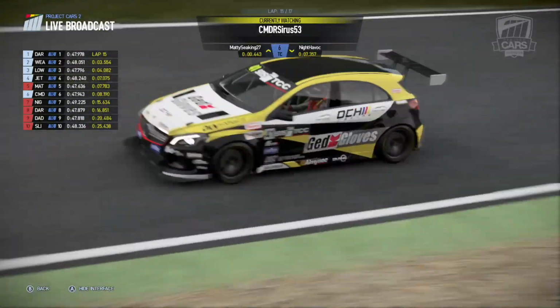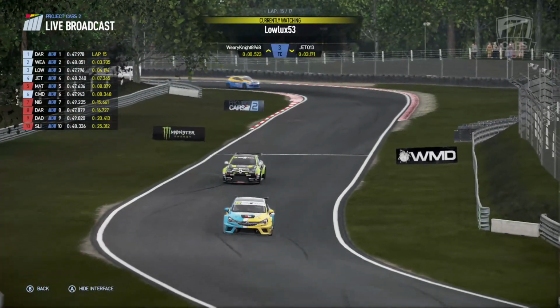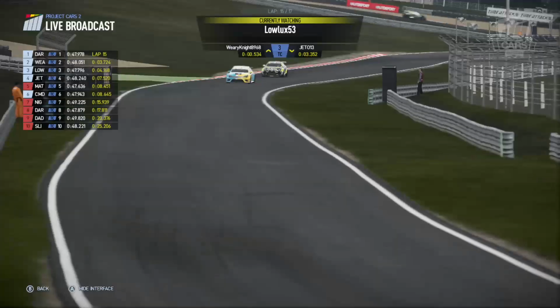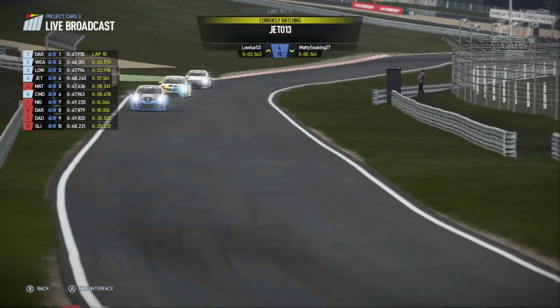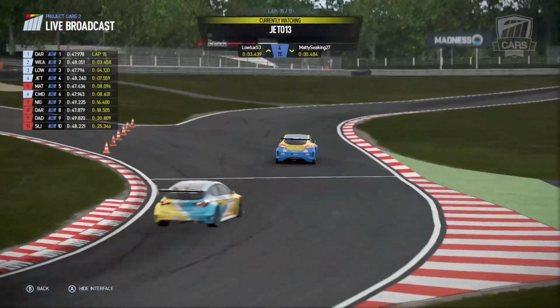That's 3 car lengths between them. 2 or 3 car lengths between these 3 cars. Just going to have a bit of a squeeze at Lolux. He's still having a crack at Weary Night. Yeah, the top 4 this time haven't got any penalties either. At the moment, Jaddo looked a bit slow coming out of that turn there. No, he wasn't.